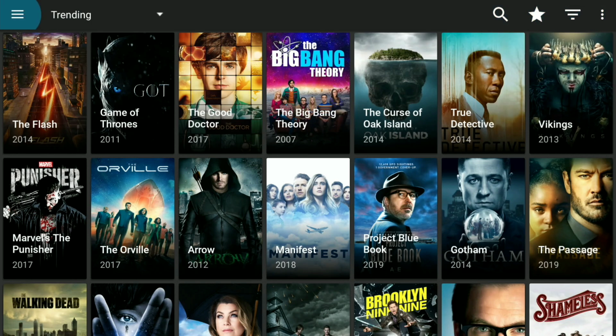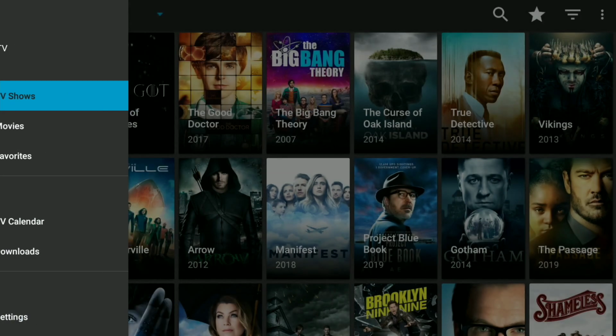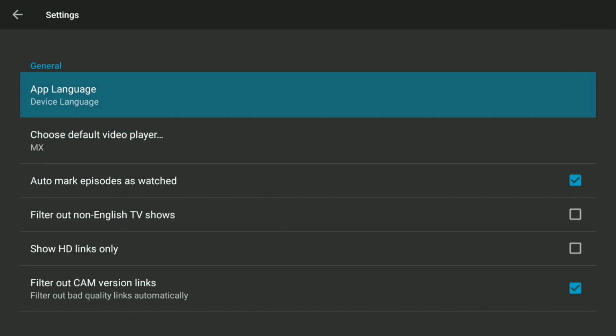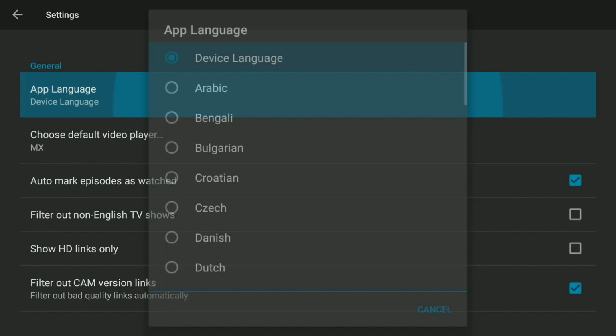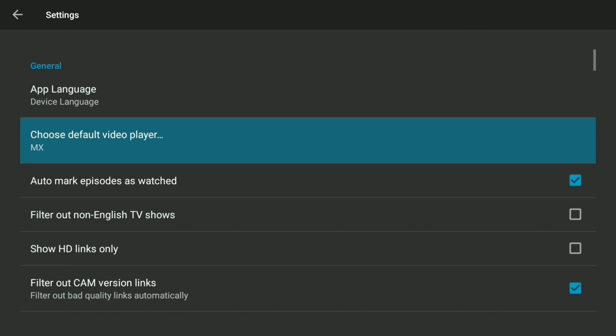So we go over here. You go to these three lines here. You have the TV shows, your movies, your favorites, calendar, downloads, and settings. Go into settings just real quick, just a brief look. You see here you can change the language of your app. You could go into Spanish if you understand Spanish better. I'll show you right now. See, you can go to Arabic, Dutch, all that. You can change your player, like I said, but I use the MX Player.